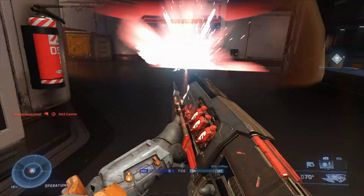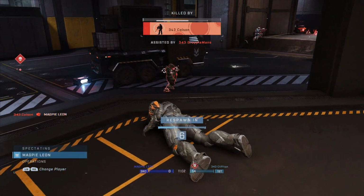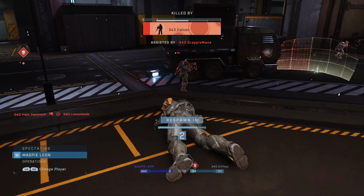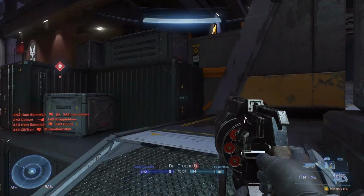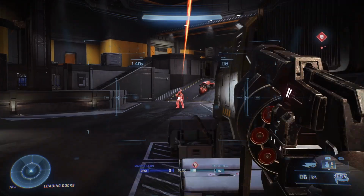Now this bundle does cost 1000, which I think is a little bit pricey. You only get a weapon charm, a visor, and a stance, and as cool as these items are, I believe this bundle should only really be about 700. 1000 feels like it's pushing it quite a bit, but a nice bundle nevertheless. I just think it's a little bit over the price that it should be.